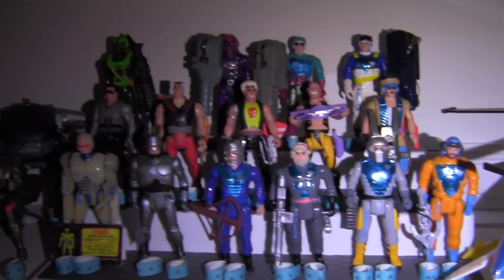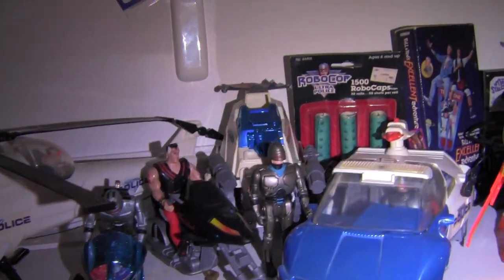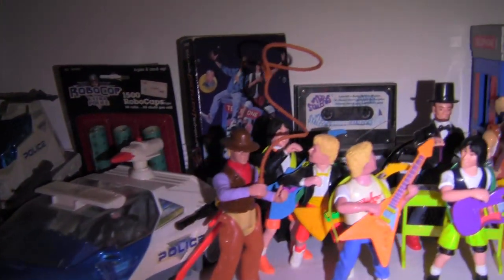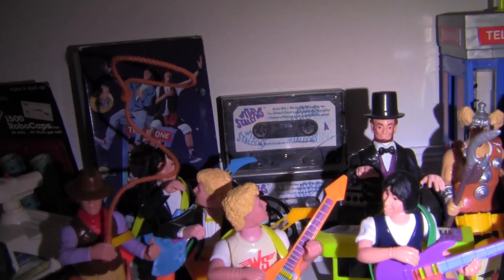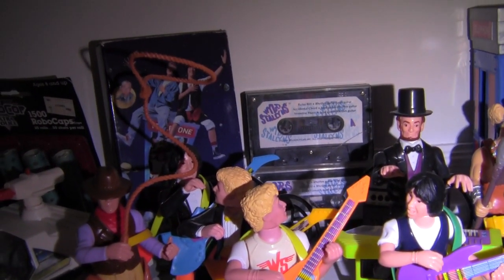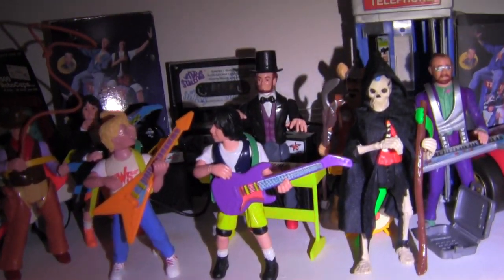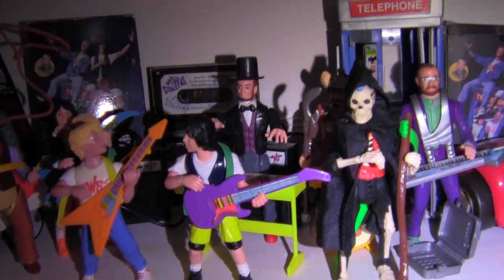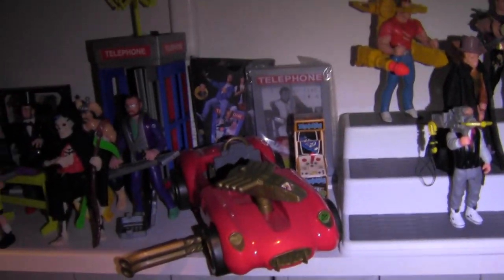I've got the stuff that was actually produced and sold, so I have the complete line, including a sealed thing of bottle caps back there. I've got all the Bill and Ted's Excellent Adventures figures, including the two different Wild Stallions tapes, which was pretty cool, and the phone booth, and Death, which is one of my favorite figures out of the line. I love that figure.